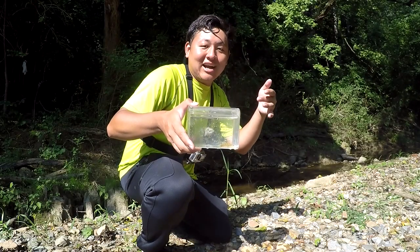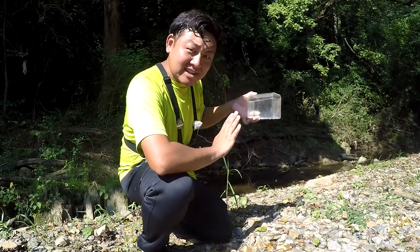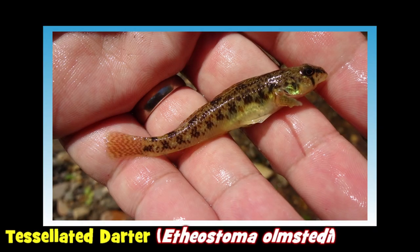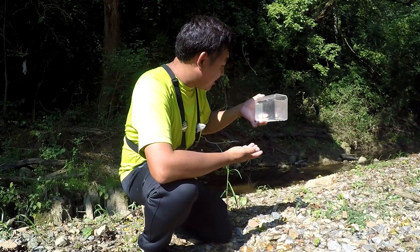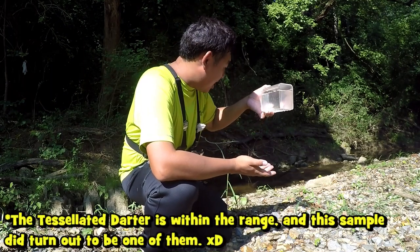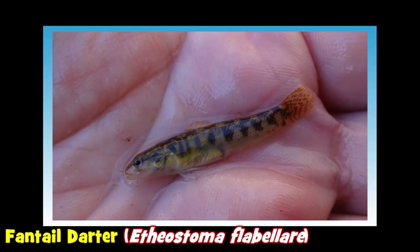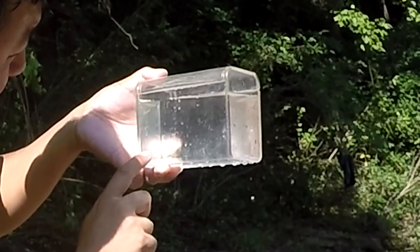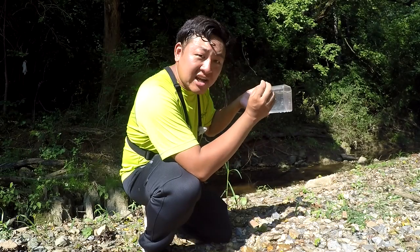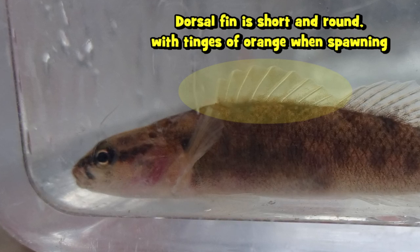I landed this little guy, and then I thought, yo, this kind of looks a little bit like a tessellated darter, the Etheostoma olmstedi, right? But then I kind of thought to myself, I don't even know if they have tessellated darter over here or not. So I kind of thought of the second option, the fantail darter, the Etheostoma flabellare. But I looked at the dorsal fin over here, and this particular sample doesn't have those stubby, short dorsal fins that the fantail has.